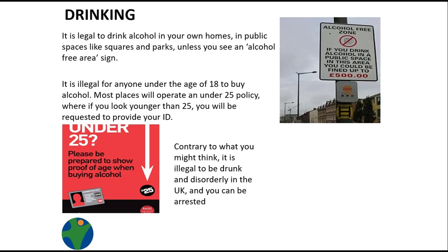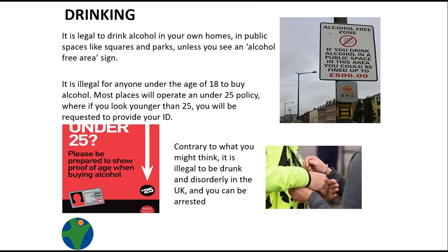And contrary to what you might think, if you have been in town in Lancaster on a Friday or Saturday night, you will have seen quite a number of people quite merry and drunk. It is actually illegal to be drunk and disorderly. So if you get drunk and then you get into a fight, that actually can be classed as an offence and you can be arrested.